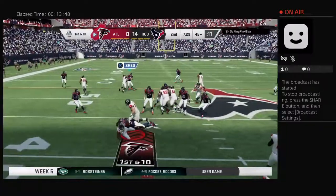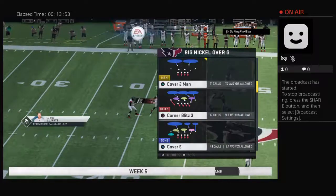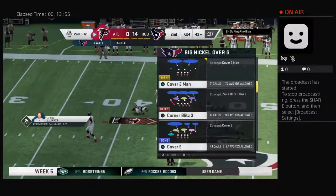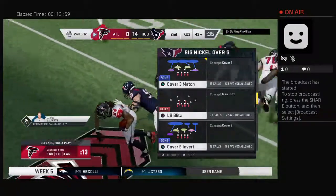On first down, it's Freeman. And he still has yet to get on track in this first half as they're going to stop him behind the line. It'll wind up being a loss of 2, and that'll make it 2nd and 12.